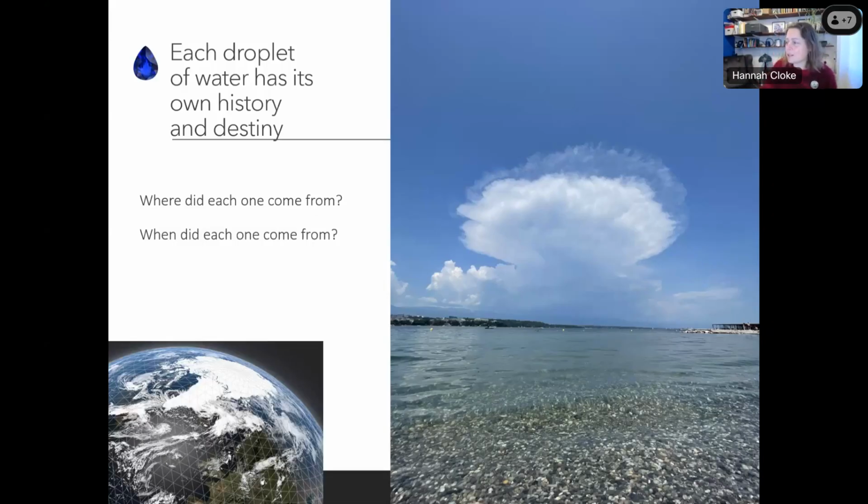This picture here is one of my favorite pictures. This is Lake Geneva, where you can see the clouds bubbling up in the afternoon in really exotic shapes. But of course, that's all water ripe for falling and ripe for ending up in the rivers that flow past us.